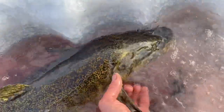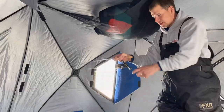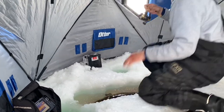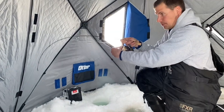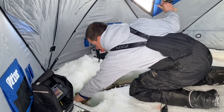Bleeding a little bit, but it's a nice fish. All right. Wesley had his first burbot, 14 pounder. I put my underwater camera down trying to get some footage, but it was spooking the fish. And then one for me. Oh, here it is, another tank.